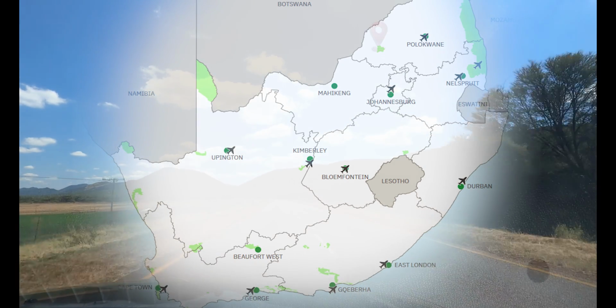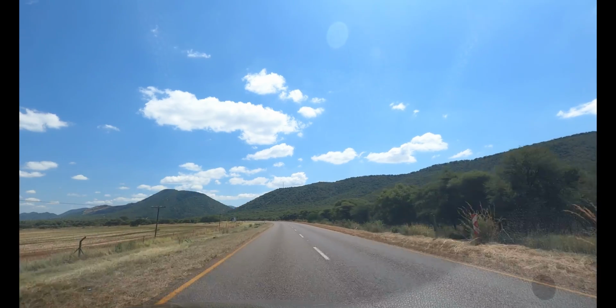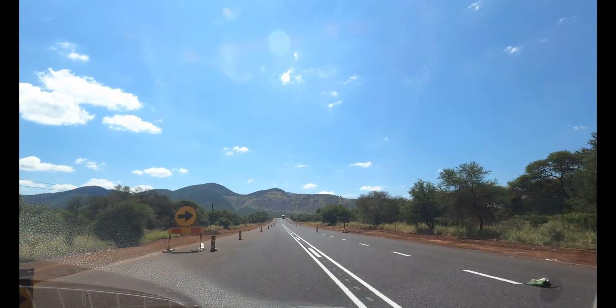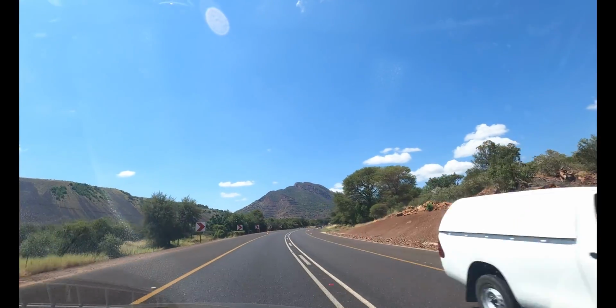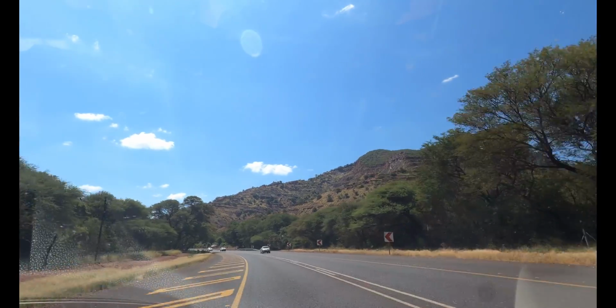We are heading north towards the Limpopo province. Marakele is only about 250 kilometers from home, but it's a slowish drive. It almost took us 4 hours. That said, driving at a slower pace on these rural roads tends to ease my mind. I find myself more at ease driving along these roads than when I'm traveling on a busy highway.